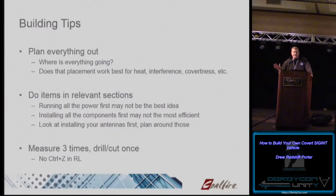Do things in relevant sections as well. Some people might say, oh, I want to do all the power first, and then I'm going to do the device placement. It's not the best route. You might do your power run from your battery to the back of your vehicle first, and then take your entire system or your devices, place those on there, and then do the rest of your power runs. That's how I did my vehicle.